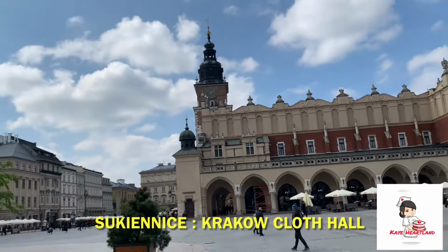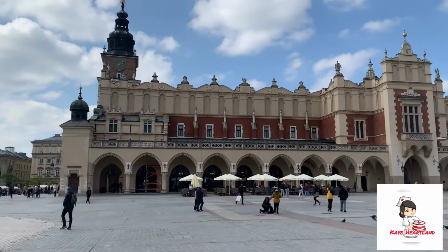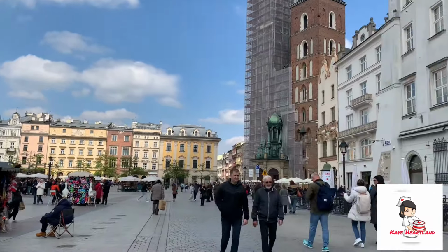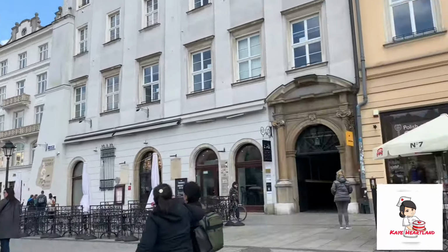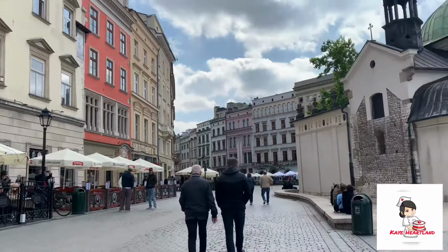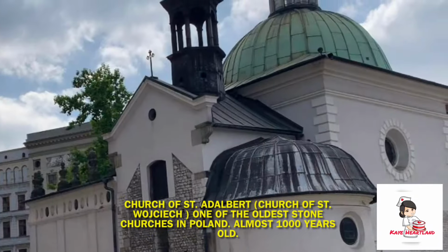That building over there, that's Krakow Renaissance Cloth Hall. They call it Sukienice. I hope I pronounce it right. And that tower over there, that's St. Mary's Basilica. And you can see here, there's another one. This is one of the oldest stone churches here in Poland.